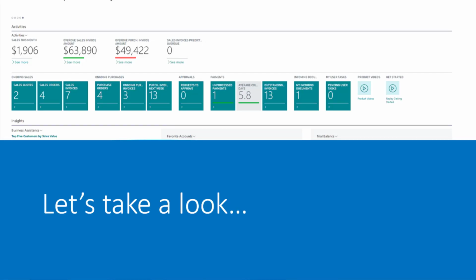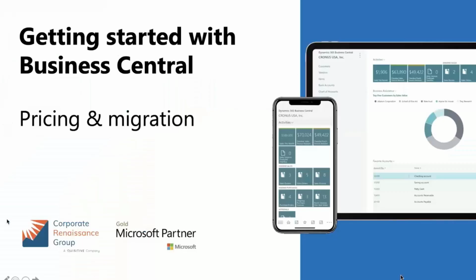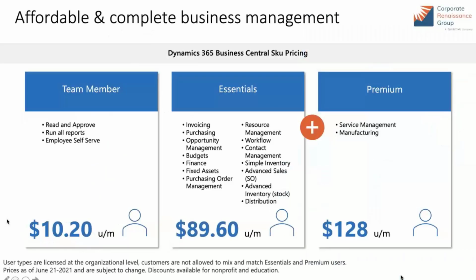All right, so let's talk a little bit more about some of the core elements of Business Central and things like how we get started and what licensing looks like. So let's talk about pricing and migration for a second. We mentioned this at the beginning, that there's a compelling reason to look at Business Central. You have Canadian dollar prices in front of you, and they're divided into 3 tiers.